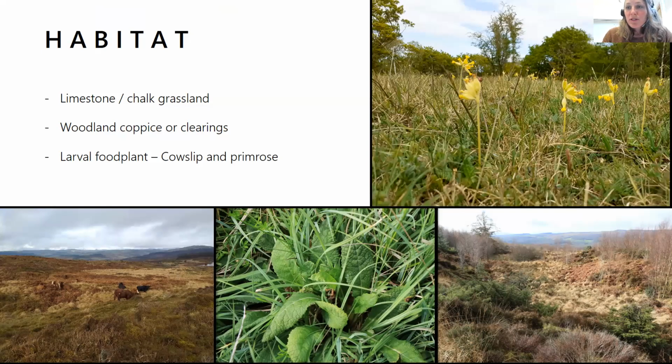So similar to the small blue, the Duke of Burgundy are habitat specialists, and like I said, they depend on these cowslip or primula plants. We don't know if this is actually their optimal habitat, but most people find them on these areas of limestone grassland or in woodland clearings. And in the grasslands, you tend to find them in these mid-successional habitats. So you've got the grassy areas, then you've got some scrubby bits coming through, and then maybe a woodland edge as well. Or you get these tussocky grassy patches of big mounds of grass where the cowslip or primrose are nestled in there. And we tend to find that you get the cowslip in the grasslandy areas, and then the primrose in the more woodland clearing coppiced areas.